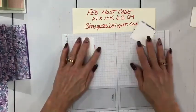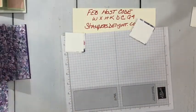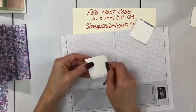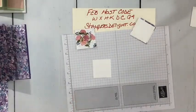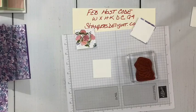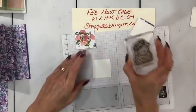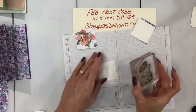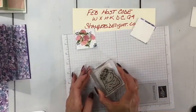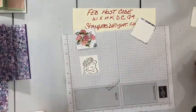All right, so the first thing we're gonna do is start with the inside. I'm going to take this one, and I am going to take my little lamb. I'm changing this up a little bit, so it looks a little different than the one that we're gonna be doing. I am going to ink this up. Now remember, the lamb is bigger than that paper, so I just want the front of him.